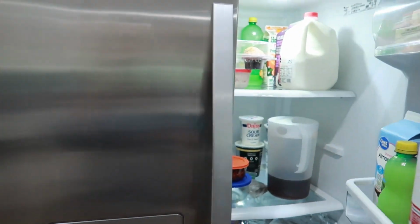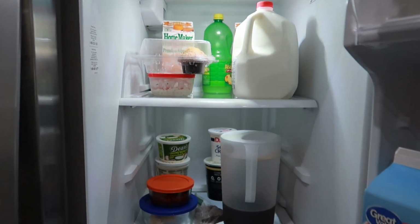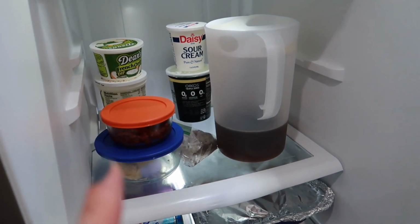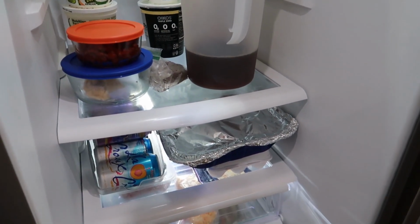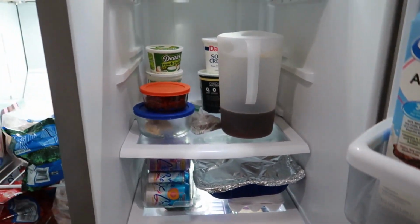All right, so kitchen's cleaned up. This after is super underwhelming. I thought we had a bunch of junk in here, but we really didn't. I just kind of took inventory of what's in here. Like I said, it wasn't bad. I thought it was gonna be, but hey, that's a good thing.